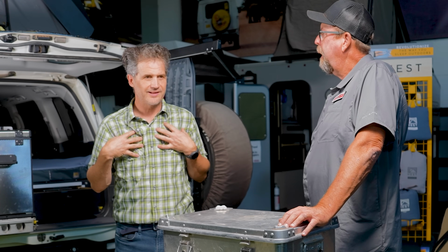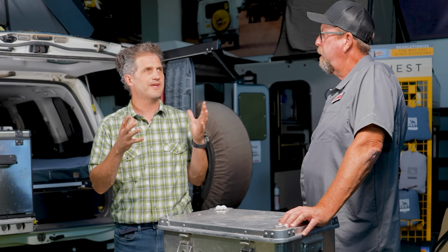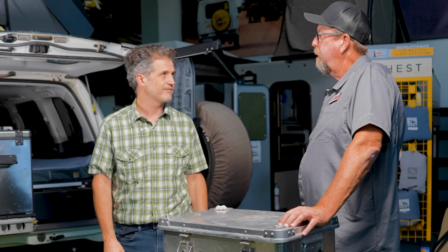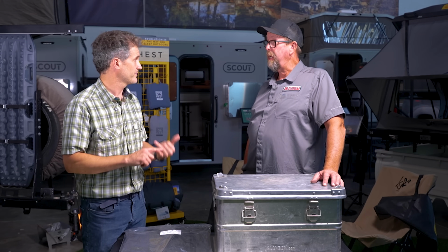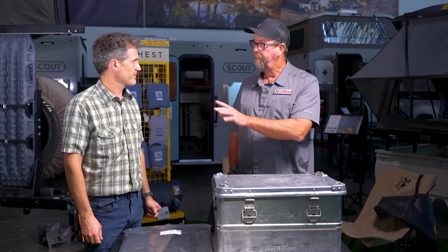But I'm a gearhead. Like, I love gear, and I want to use gear. Let's break it down. 3 pieces of gear that you always want to have. Fridge. Number 1 to me is a fridge. And we can set it up so that it's working off of your vehicle's battery. And that's possible to do.